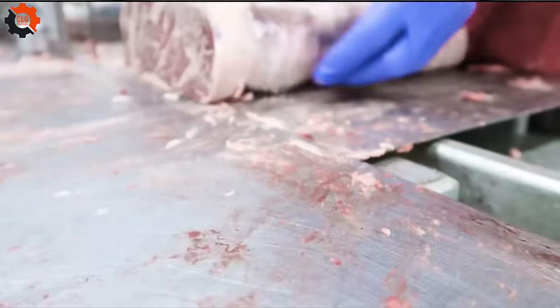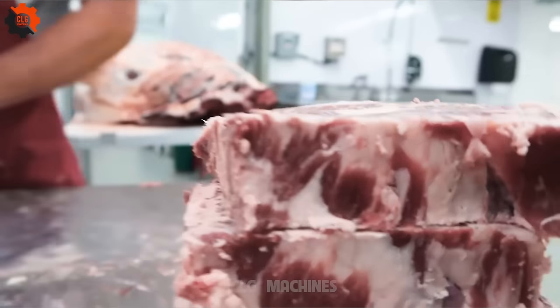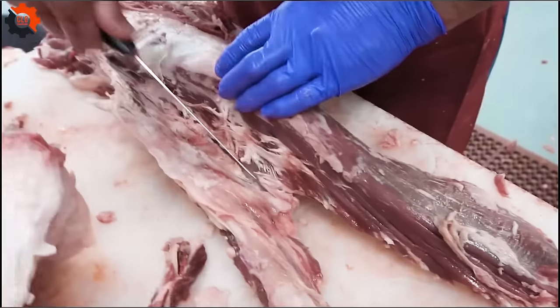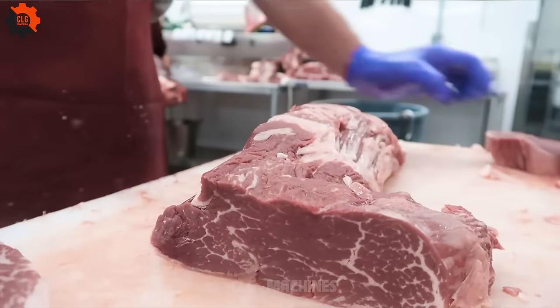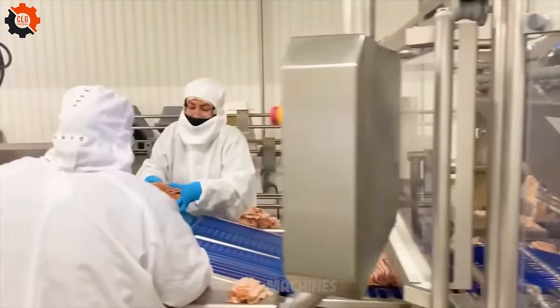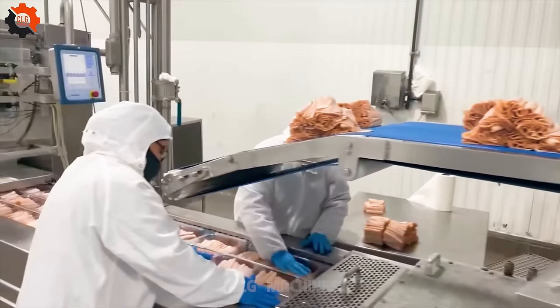Did you know that Wagyu beef, famed for its unparalleled marbling and exquisite flavor, originates from Japan? Raised with meticulous care, Wagyu cattle are known for their unique genetic predisposition to produce intensely marbled meat. This marbling not only enhances the tenderness and juiciness of the beef, but also gives it a distinctive buttery texture and... Let's give a standing ovation to food industry machinery, making gastronomic dreams come true.